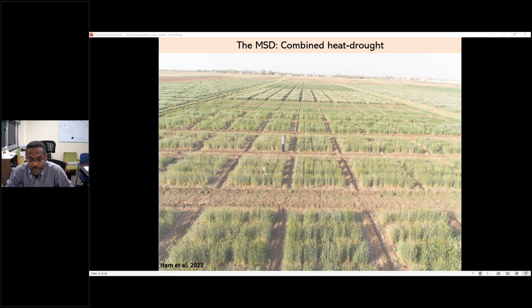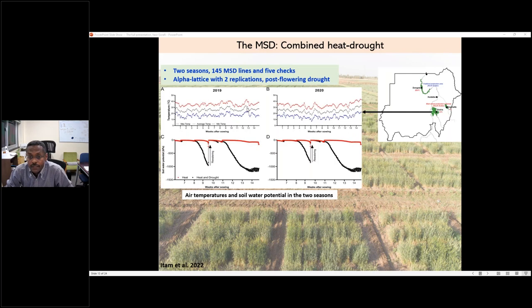And you can see in this picture, we installed sensors to measure the soil water potential, then to control the irrigation in the drought plots. And we used only 145 MSD lines with 5 checks. And the experiment was for 2 seasons, and the drought was imposed as a post-flowering drought treatment. In the first season 2019 and second season 2020, this shows the temperature during the 2 seasons.